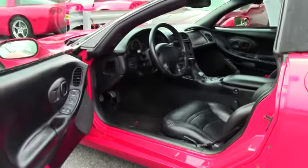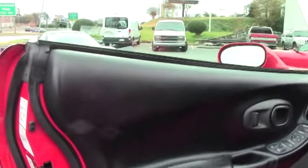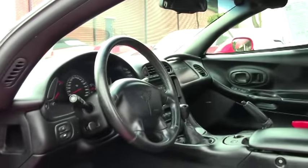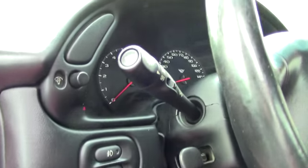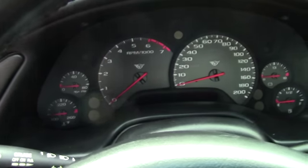As you can see, the inside is very well maintained. As I mentioned before, it's black in color. With this particular package, you're going to get your dual power seats, dual zone electronic climate control, memory package, Bose CD stereo, along with anti-lock brakes and traction control.